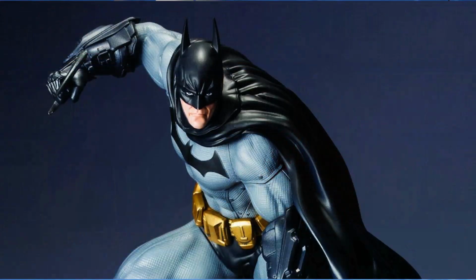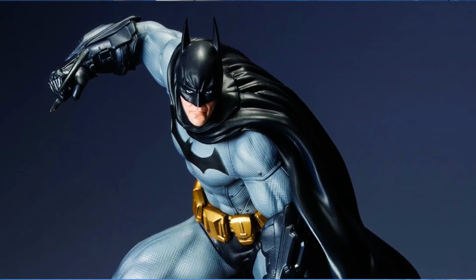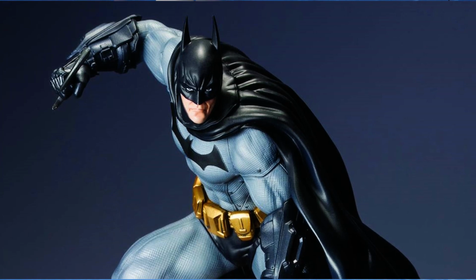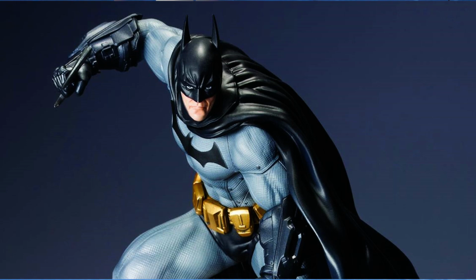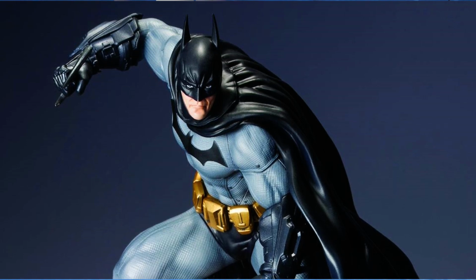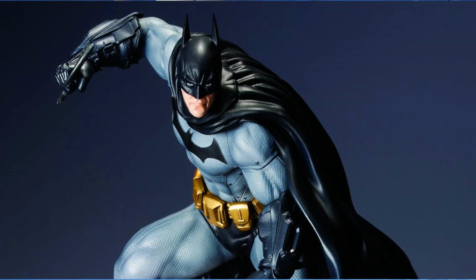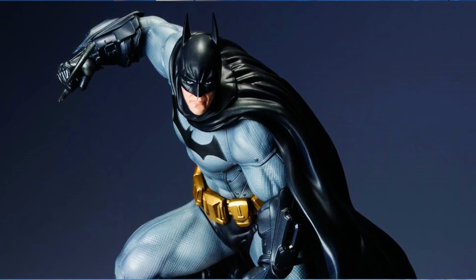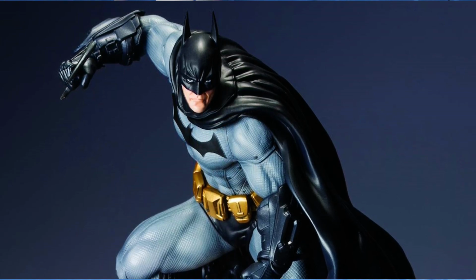Then we've got the DC Comics Batman Arkham City Artfx Plus statue. Kotobukiya's Artfx Plus line of superheroes and villains from DC Comics expands with the all-new Batman Arkham City Artfx Plus statue. Batman's ready to leap into action, perched atop a stone. This statue comes with two exchangeable weapons that can be displayed with ease. Beautifully sculpted in 1/10 scale, this new sculpt accurately recreates Batman's iconic costume from the popular game. Batman stands 6.3 inches tall.